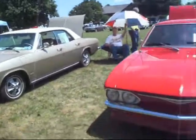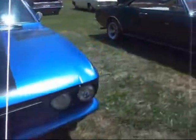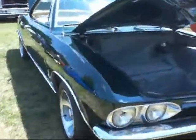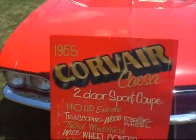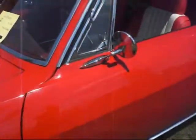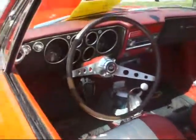Great car. Highly modified 65 from the Dakotas, South Dakota. Monza. Custom crushed velour interior. Done in a stock pattern, but it sure is sweet. Glad our camera's holding up. Modified Corvair Corsa 2-door sports coupe. Beautiful interior. I think those are Grand Prix seats, upholstered with love.